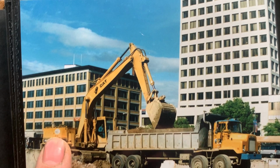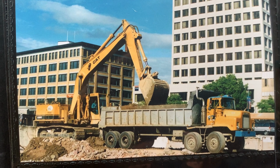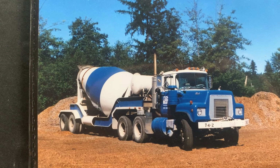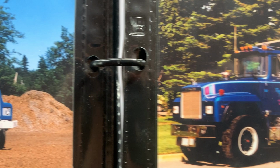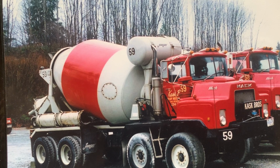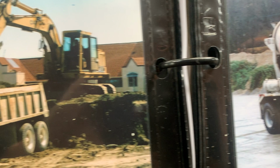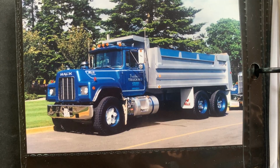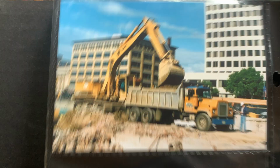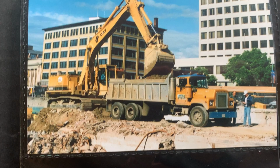Now that's odd because that says Bell Construction, which is a local name. But that does not look like a local truck. That's an oddball. Oh, there we go, a little bit mixer. Be Vancouver Island. I can just make that logo out on the door and it's Chew Excavating, which has been around probably 50 years or more.